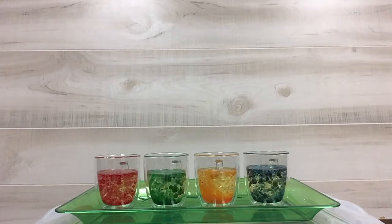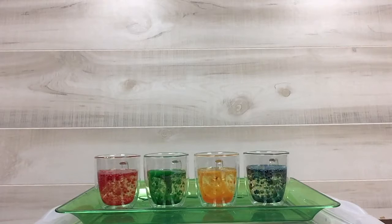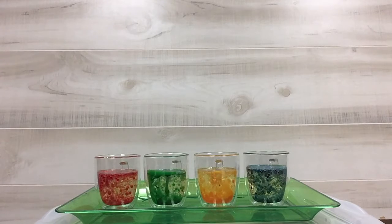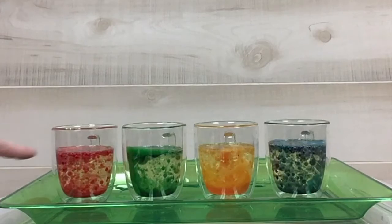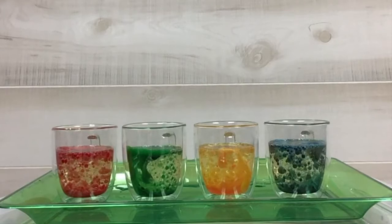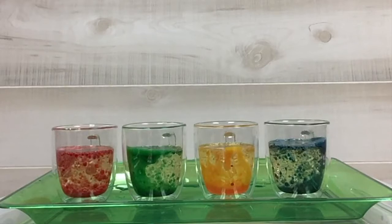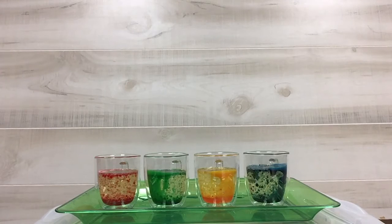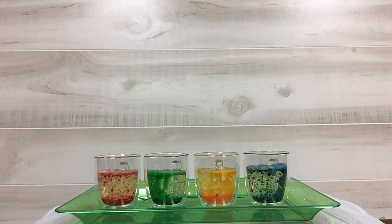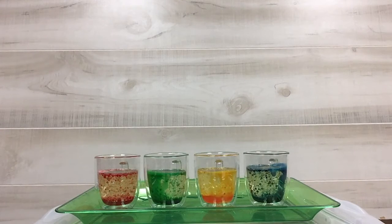You'll notice as the Alka-Seltzer tab is starting to really dissolve into the oil and water mixture that you're seeing more and more bubbles show up. In the green one, you can tell really well where that tab is sitting at the bottom and how it's forcing that water and food coloring mixture up through the oil. And as the tab gets fully dissolved, it comes up to the top of the little lava lamp, but you'll still see that the bubbles are coming from the bottom up to the top, even though that tab is not sitting down at the bottom.